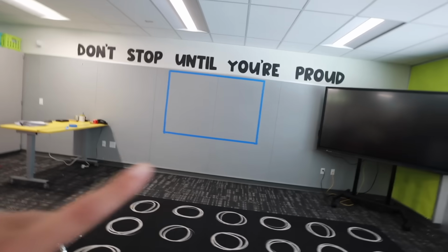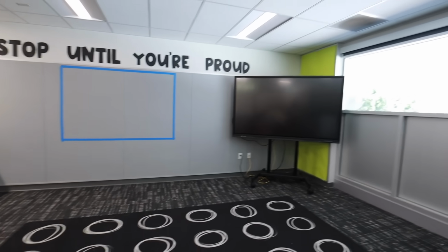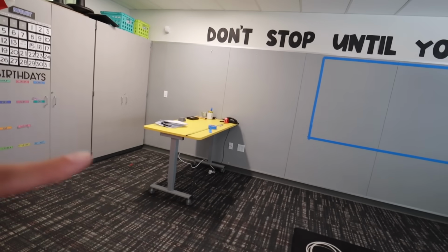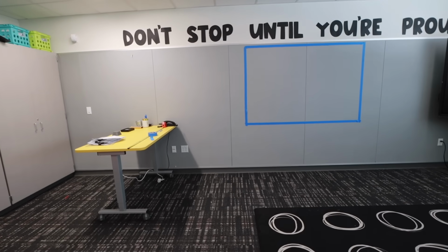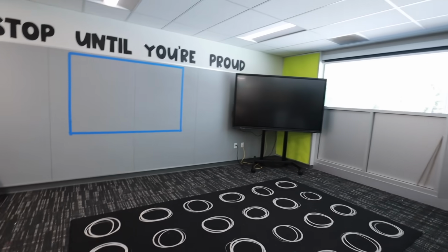I also have a white bench that I might bring back in and put there. I do like this teacher desk over here. I totally forgot that this thing goes up into a standing desk. And I think that's fine. I can still teach my Elmo from there. That's what I'm used to. Yeah, it's fine. That's fine.